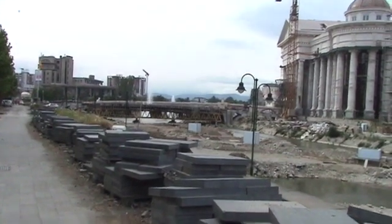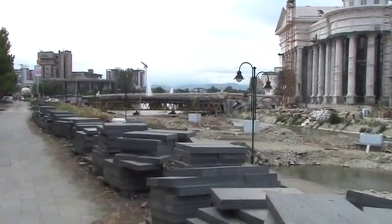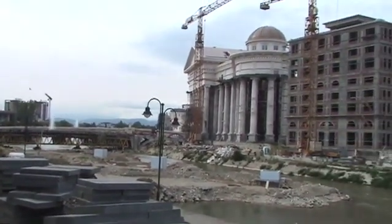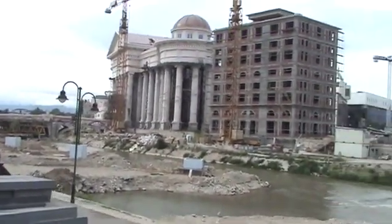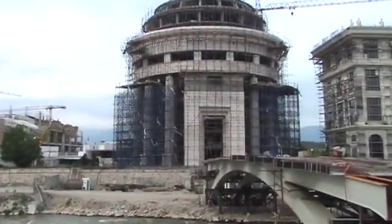Stone bridges up there where those fountains are. In fact, I think those fountains bracket the stone bridge. And this building here, the new one with the columns, is the new Archaeological and History Museum. I don't know what this next building is. This will be an impressive building.